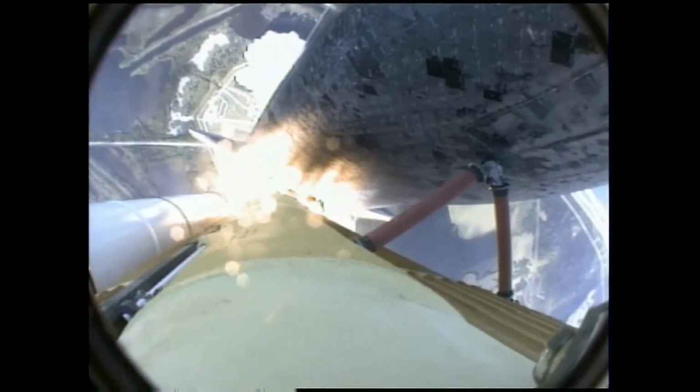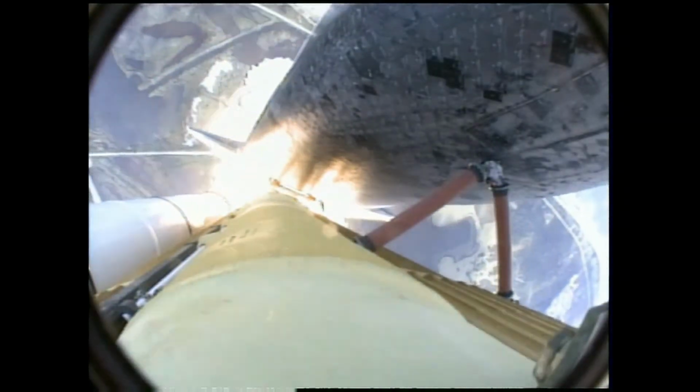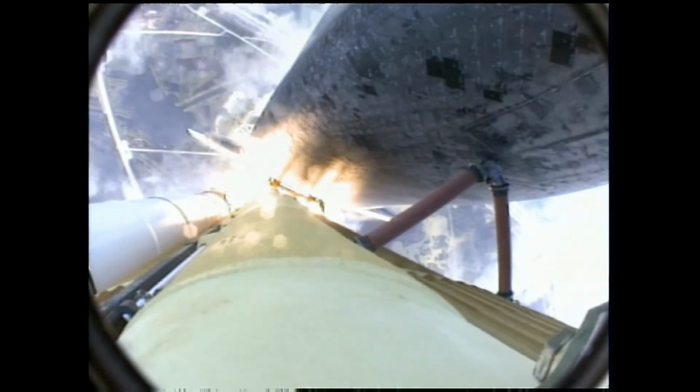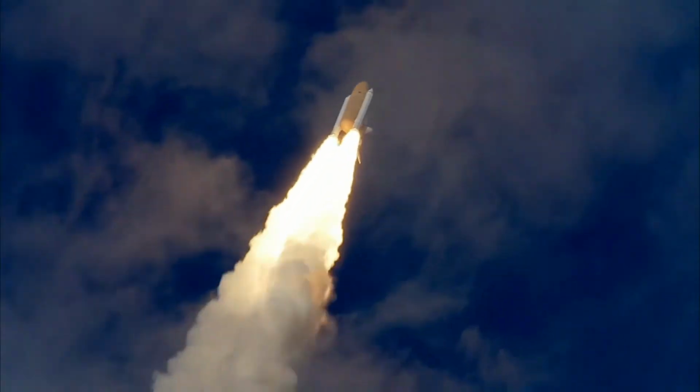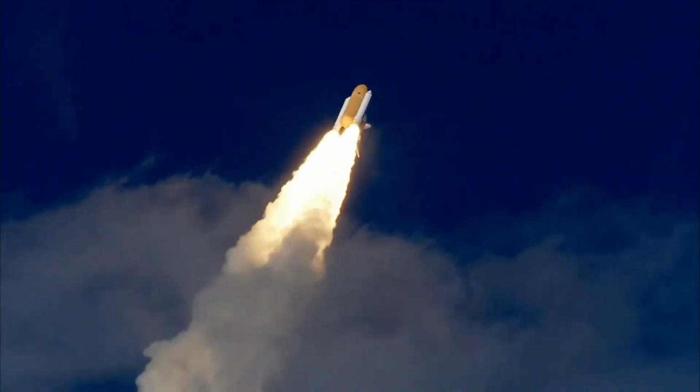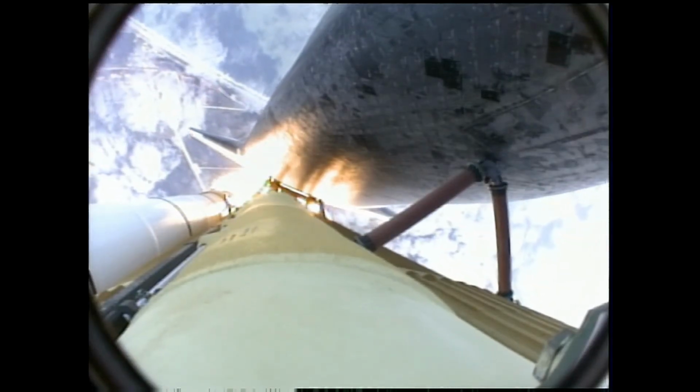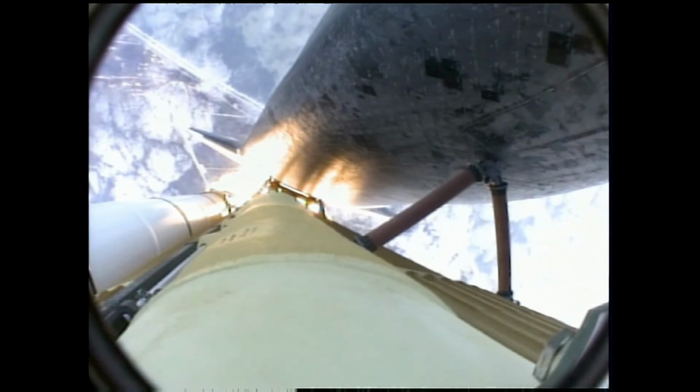Atlantis now in the proper alignment for its 8.5-minute ride to orbit. 4.5 million pounds of hardware and humans taking aim on the International Outpost. 30 seconds into the flight. Atlantis almost 2 miles in altitude, almost 6 miles downrange from the Kennedy Space Center already, traveling 500 miles an hour.